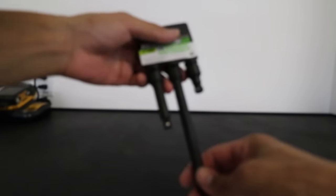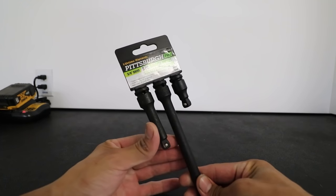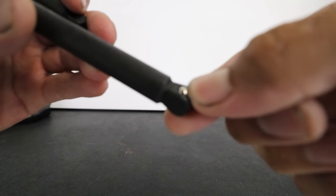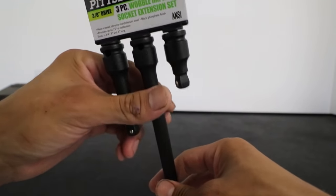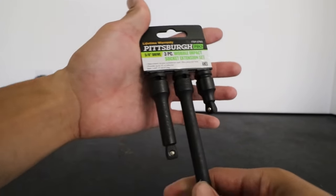One thing I will say though is stay away from the quick release extensions. Those ones I've had fail on me, as well as the chrome ones. The indent that actually holds the socket on, the spring in there just fails and the extension becomes useless. But these black impact ones have not let me down yet. So hopefully this wobble one does me good.